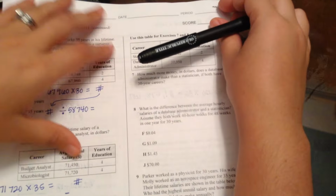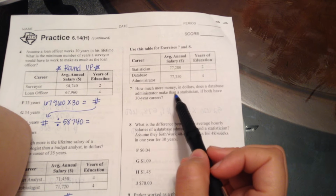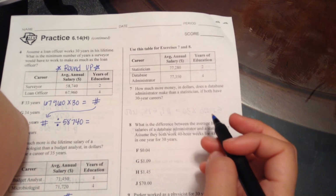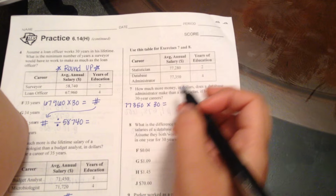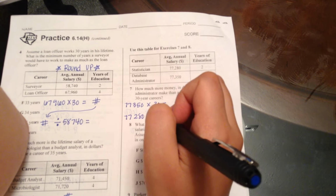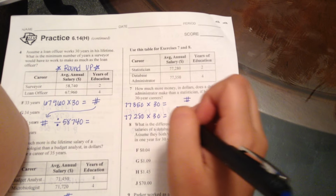And then over here, number 7, it says, how much more money in dollars does a database administrator make than a statistician if both have a 30 year career? Okay. So you have to do 77,350 times 30 equals, and then 77,280 times 30 equals. So you're going to get a number here, and you're going to get a number here, and then you subtract those. Okay, and then you get your answer.